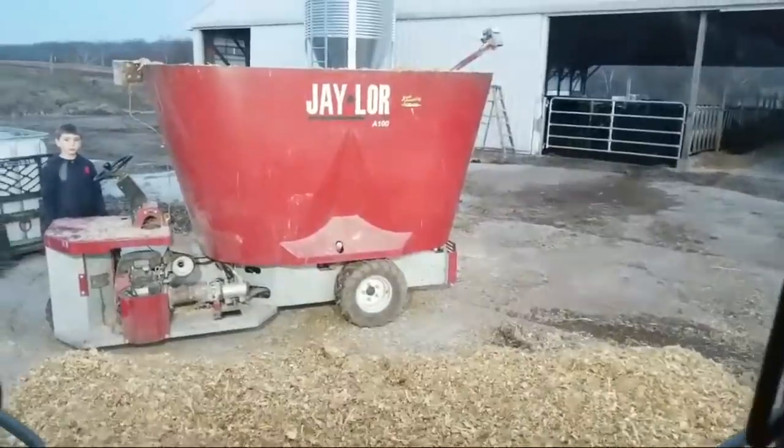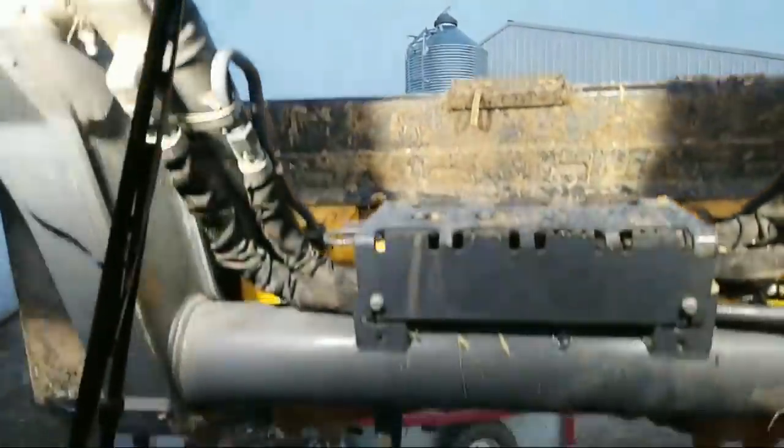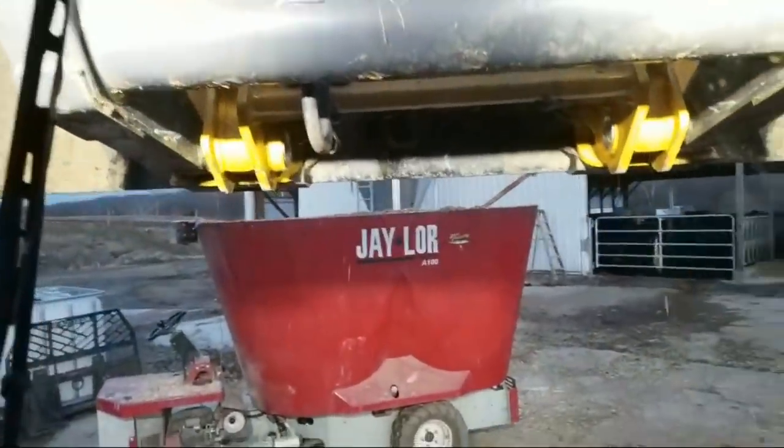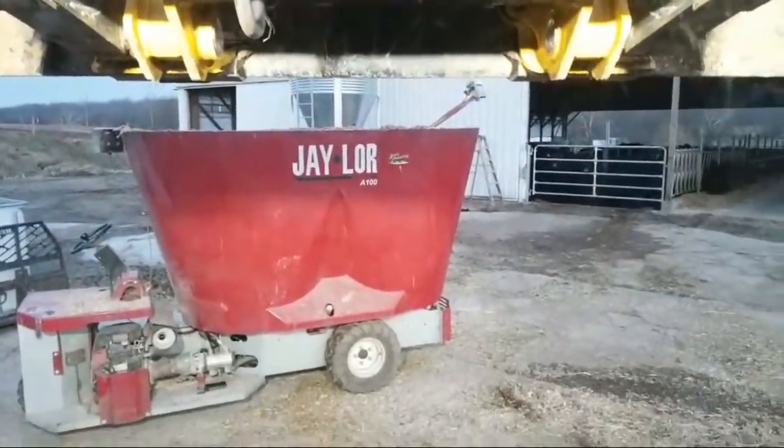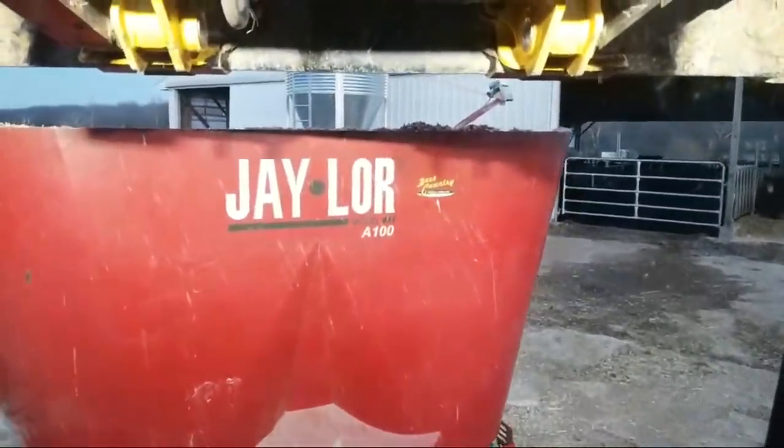Probably around 4,000 plus pounds a day. Plus a lot of hay on top of it, so the hay's not scaled in, so that's probably another 3 ton of hay.